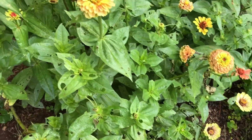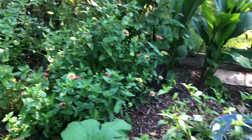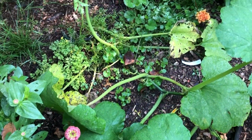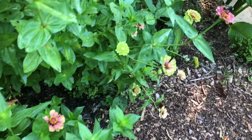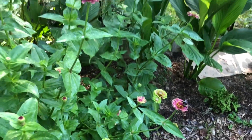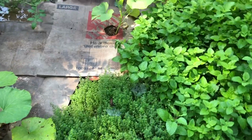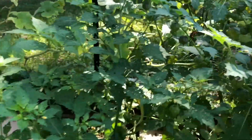And all my zinnias are looking so beautiful. Let me see if I can make my way through here. See if I can pick my way through here. Oh my gosh. Hello, bee friend. I'm not gonna bother you, but I would like to get by. Oh. It's so wild in here. It's so wild. Yeah. So these are the wild ground cherries. They're loaded. Let's see if I can find one on the ground.